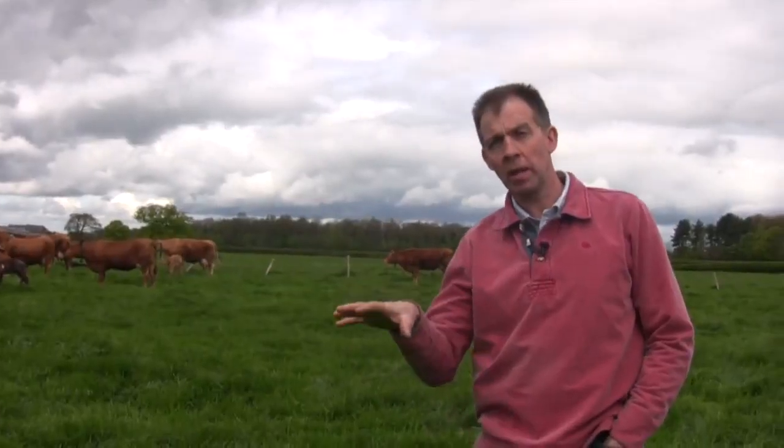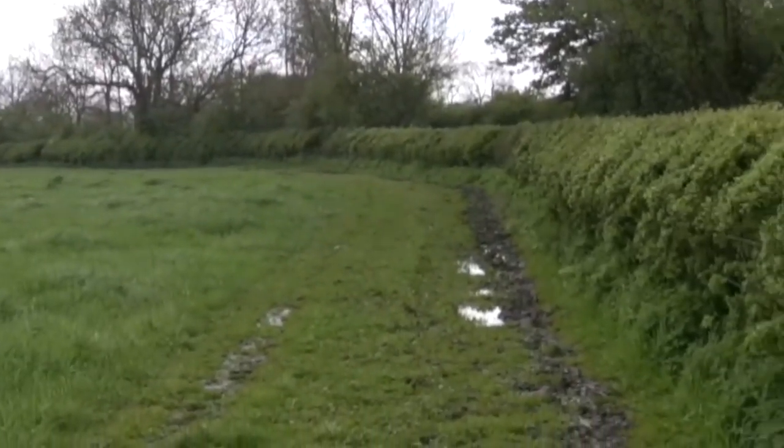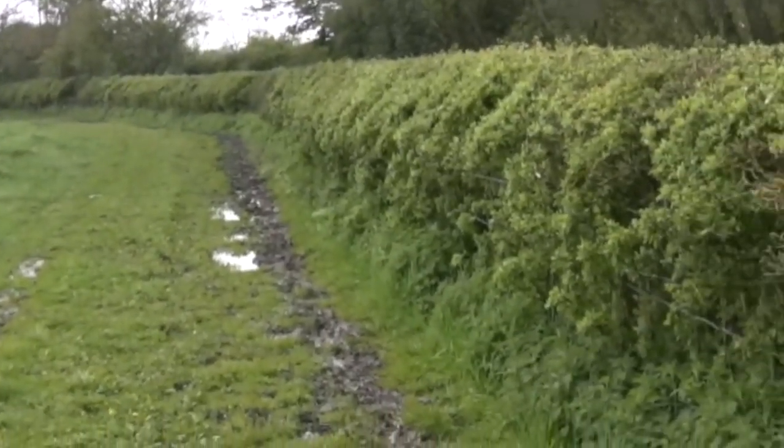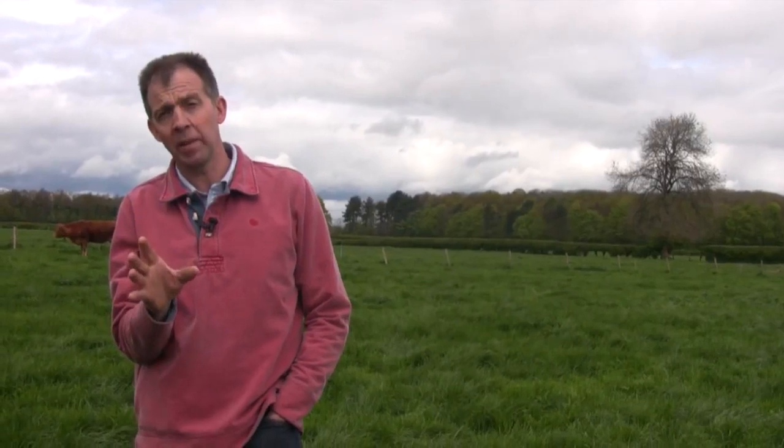Not only do we look after the grass that the cows eat, but we're also responsible for the wider environment. So we cut the hedges, we look after the trees. Everything you see when you're driving along in the car, the farmers are looking after.